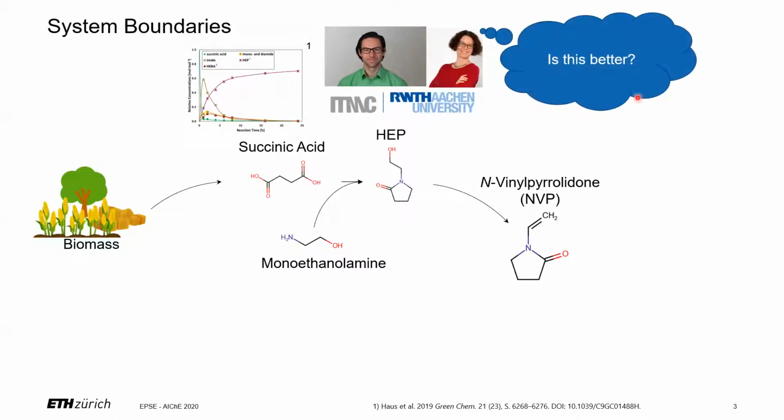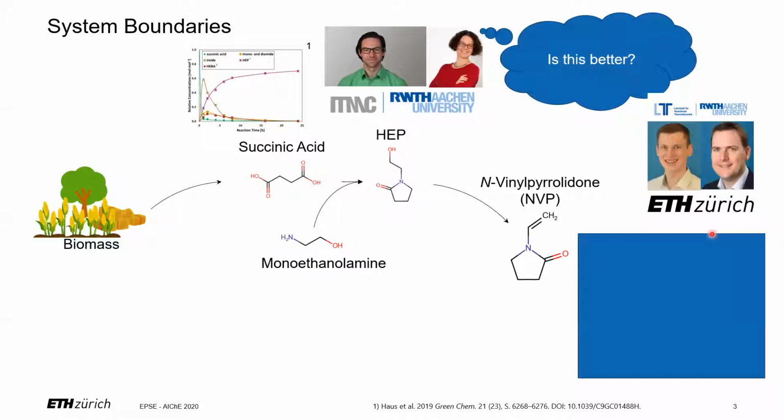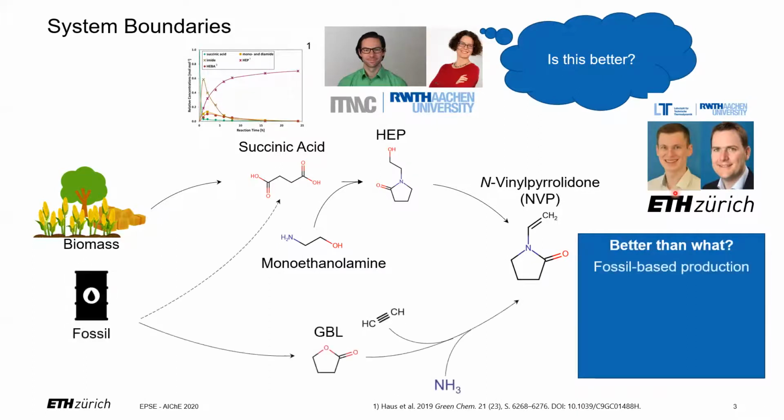And this is where we come into the picture. Who are we? This would be the chair of technical thermodynamics, also in Aachen, or now at ETH Zurich, because we kind of moved university in between. And we came there to help answer the question, is it better? And better is a bit elusive and not concrete. So the question then came, is it better than what? And here we want to look at the fossil-based production. So is it better than the established fossil-based production route?